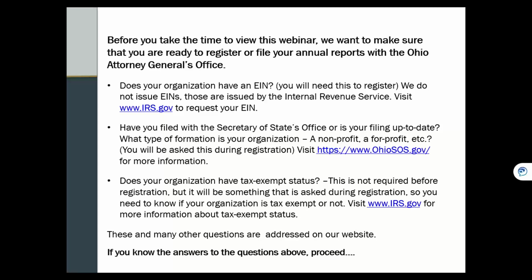Now, just because you have an EIN number doesn't mean you are tax-exempt. Even if you do not have tax-exempt status, you may need to register with us. Even if your organization doesn't have tax-exempt status, you may still have a charitable purpose. So whether or not you are tax exempt is not a qualifier for whether you need to file or not.